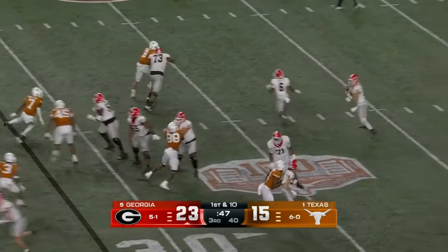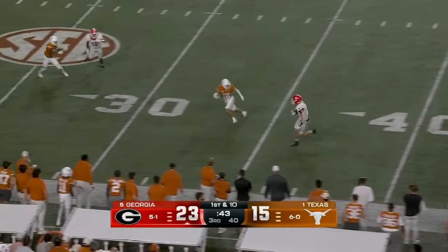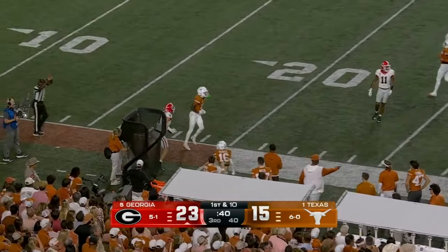Jones reverse. This is Lovett coming around. Back to the quarterback. Flea flicker. Oscar Delp, the tight end, is rambling free. What a two-play sequence. Georgia is threatening now. Woo! Momentum back and create points here.